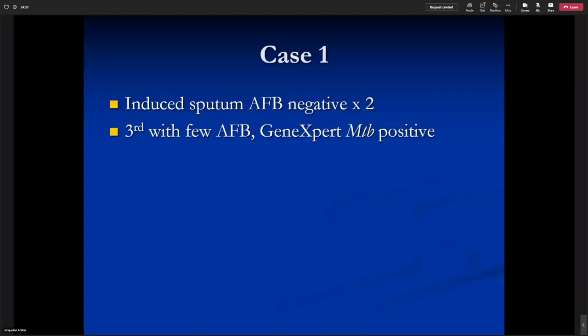So the interesting part was this guy's first 2 sputums, AFB smear negative, induced, by the way, he did not have purulent sputum, were negative. But lucky us, the third had some AFB. And then we sent it for GeneXpert, and GeneXpert was MTB positive. But this is a classical paucibacillary TB patient, somebody with a good immune system controlling, but running around for a year with TB, possibly infecting others, but not highly infectious.